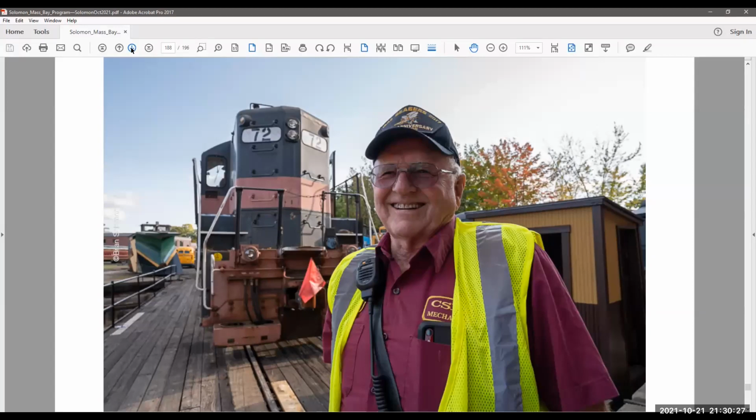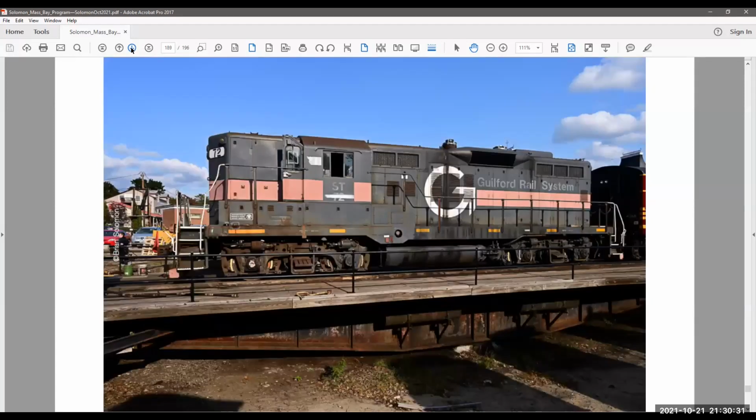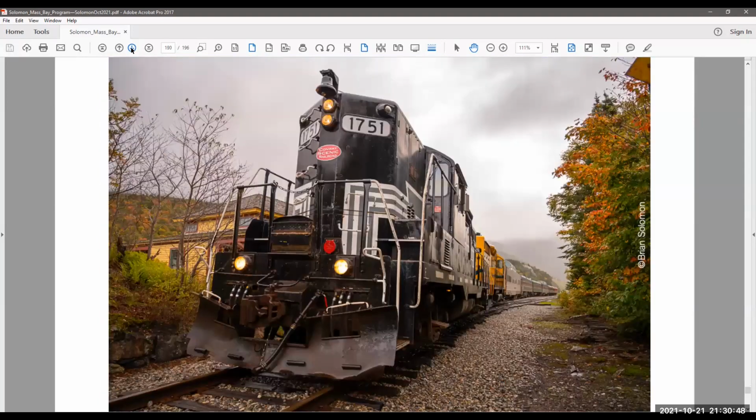So there's 72 on the turntable at North Conway about 2 weeks ago. And there it is. There haven't been a lot of roster shots. I do take roster shots. There's a roster shot. Somebody might not be pleased because there's a fence, a guardrail, something blocking the truck. So we'll just have to go do it again sometime. I suggested they leave this as the Guilford Rail heritage unit, but I think that won't happen. And 1751 is another Geep 9 we have, and that's our regular engine on the Mountaineer. And that was taken about 3 weeks ago.